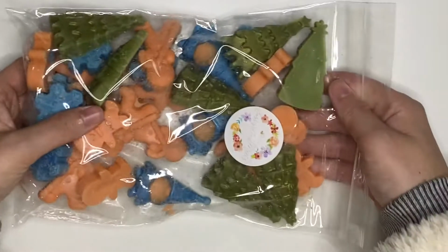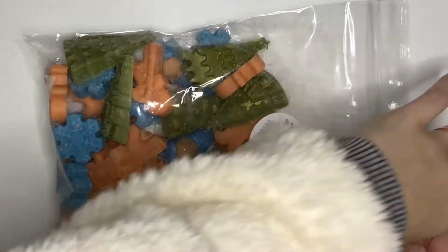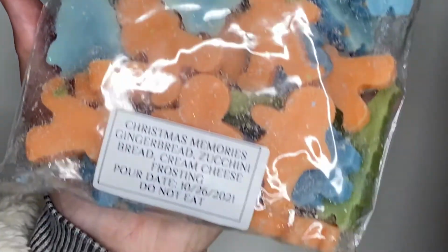This one is a bunch of Christmassy shapes, and it's just called Christmas Memories, and it is gingerbread, zucchini bread, and cream cheese frosting. You already know. It is the best gingerbread scent I have ever smelled. There will be nothing to top it. Best gingerbread scent ever. So if you love gingerbread, there you go. Make that. Period. Bottom line, do it.